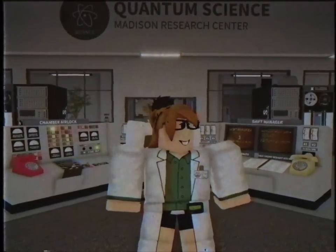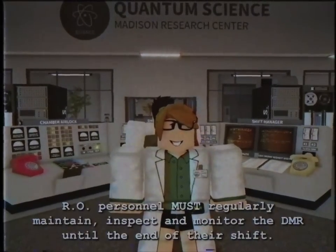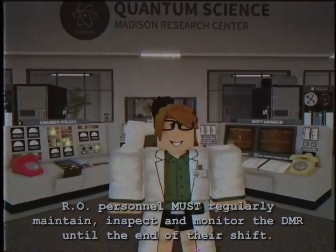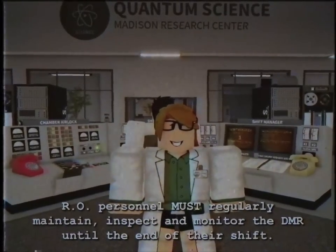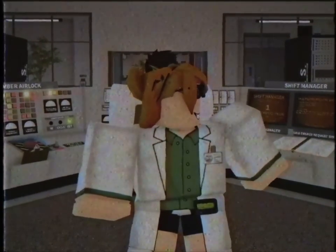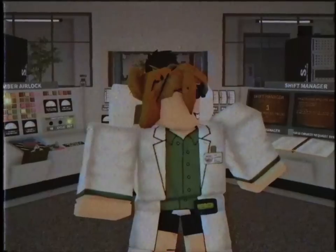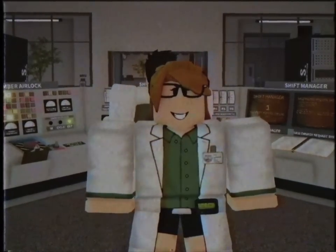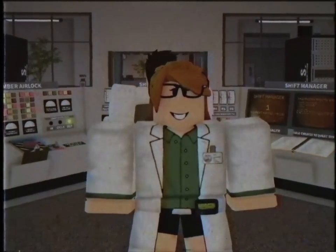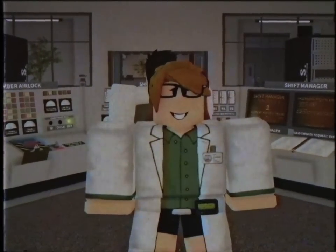Thank you, Dr. Weldman. Once normal operations begin, RO personnel must constantly maintain and inspect the DMR on a regular basis until the end of the shift. Now, you may be asking, how do I maintain the DMR on a constant basis? There are a few things to understand about the controls for the DMR. Here, we have a few reactor operations personnel showing us the control desks.